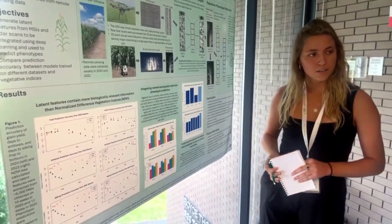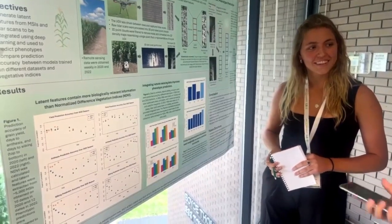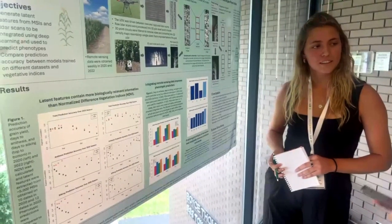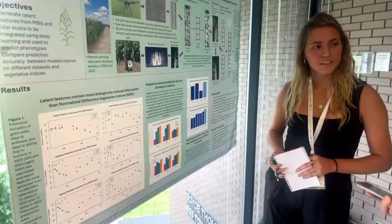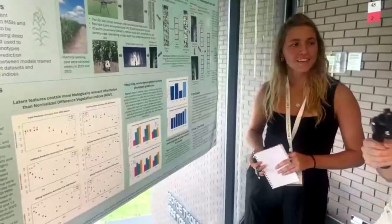Why did you use maize as an organism to make this prediction? How about other systems, say the model system, Arabidopsis? Because I would say Arabidopsis might be easier to do this whole experiment.